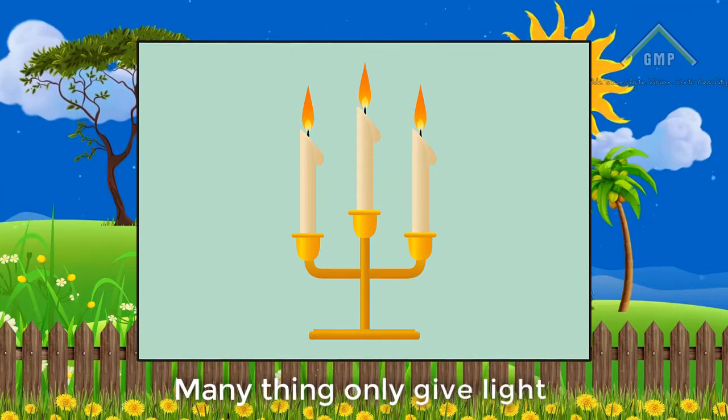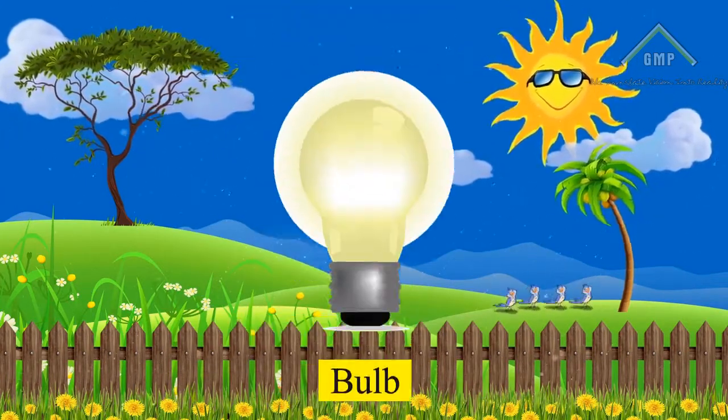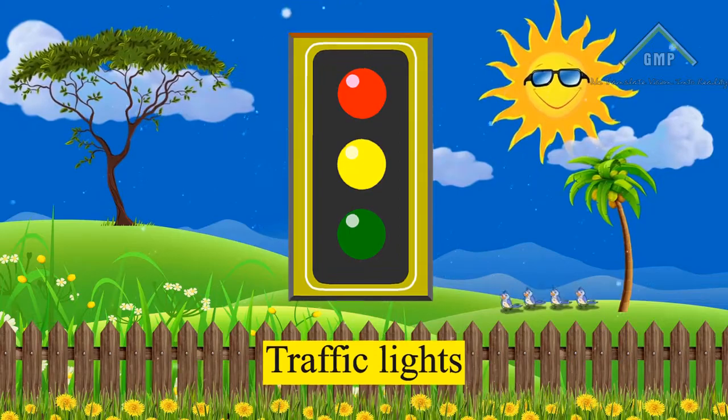Many things only give light. Number 1 flashlight, number 2 bulb, number 3 traffic lights. Most electric lights do not give us heat.